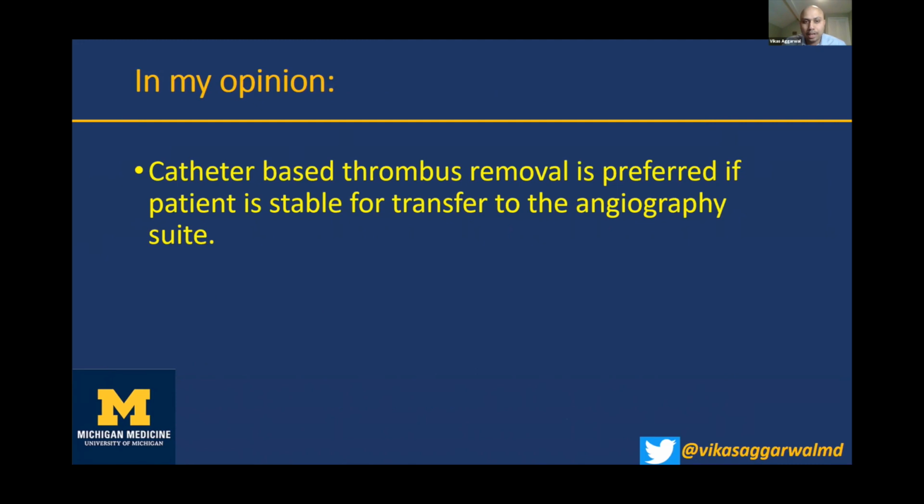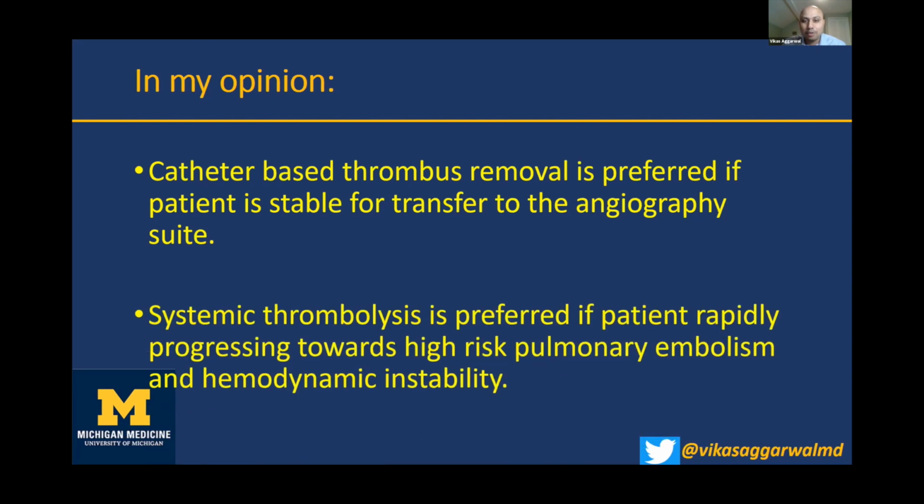In my opinion, for intermediate high risk pulmonary embolism, catheter-based thrombus removal is the preferred strategy if you think you have time and patient stability to take the patient to the angiography suite. If you decide to do that, please do not administer sedatives and anesthetics early on, because that's what makes these patients crash even before you can start. If you think the patient is progressing rapidly towards a high risk or massive pulmonary embolism, and there is evidence of hemodynamic instability, you always have the option to give systemic thrombolysis.